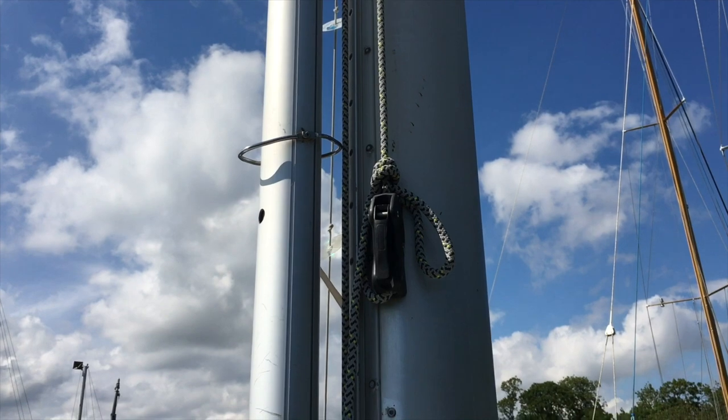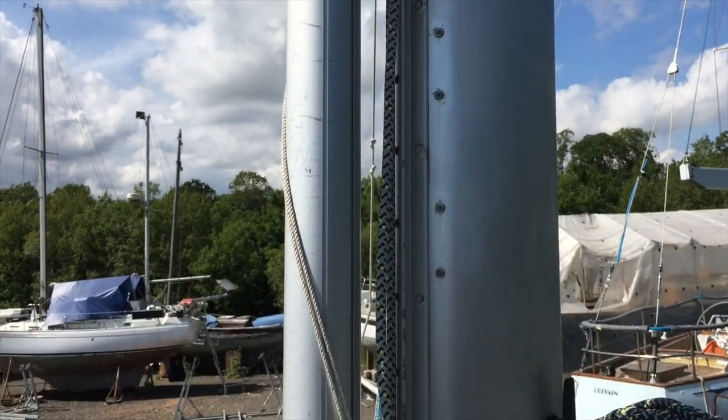I also explain how I manage my halyards and reefing lines. I visit RNLI Penlee to pay my respects to those who lost their lives in 1981.